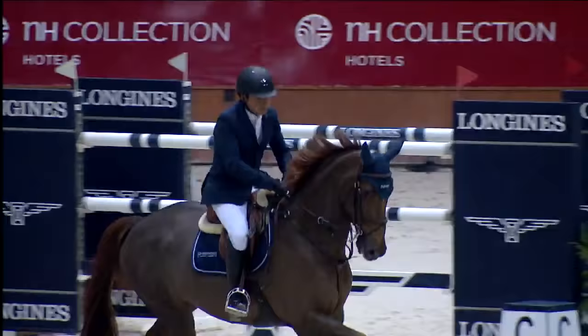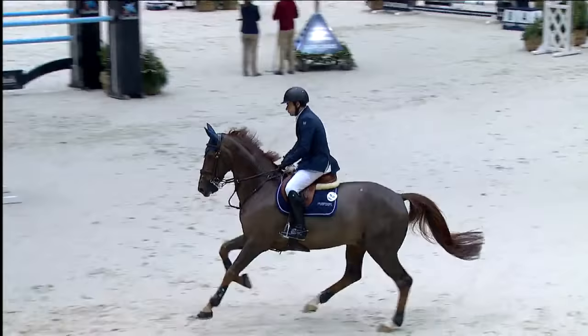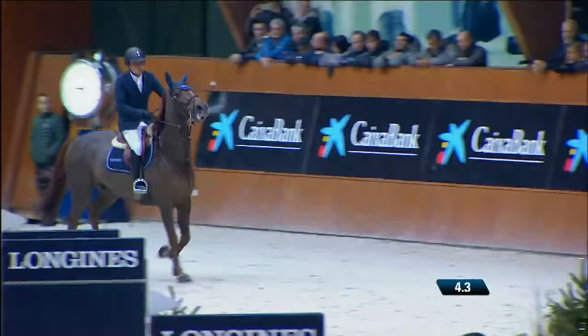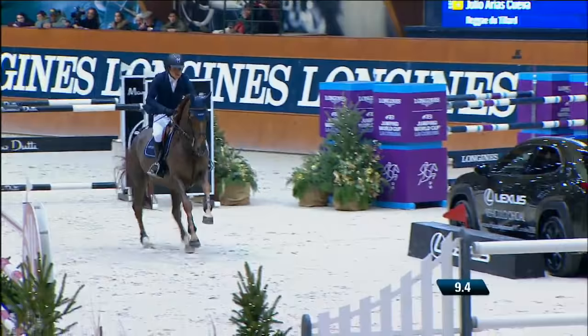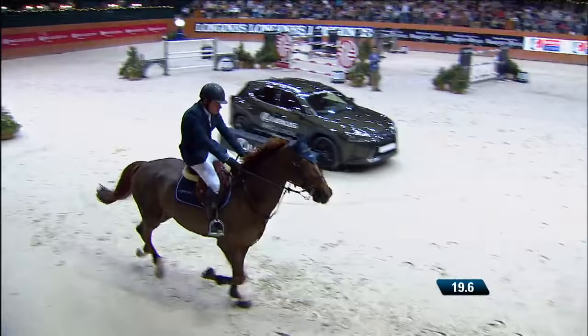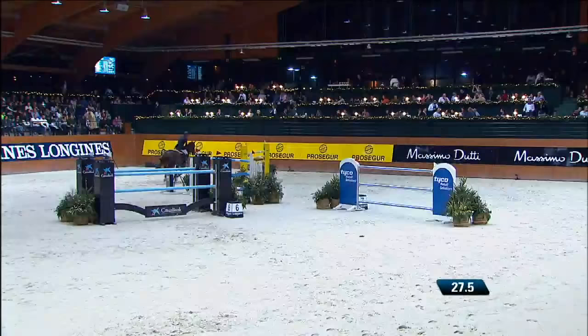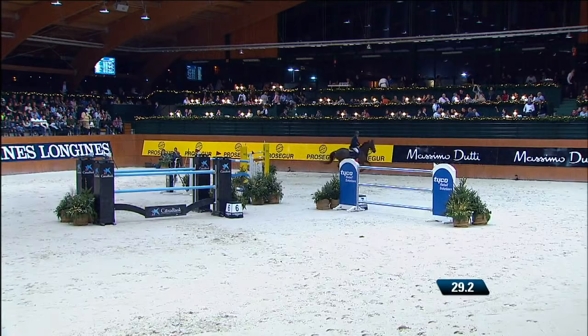As you might recognize from the name, it's from the Tia stud in Normandy, and this horse is actually related to Micmac du Tia, previously ridden to great effect by Janine Robinson, amongst others. Reggae won the Grand Prix in Bonheiden, the CSI 2-star. This track might just suit these.